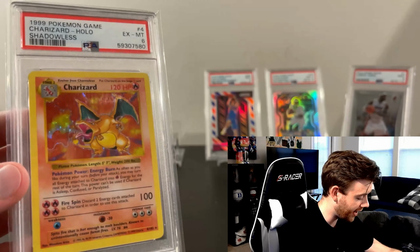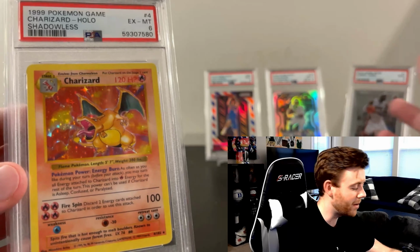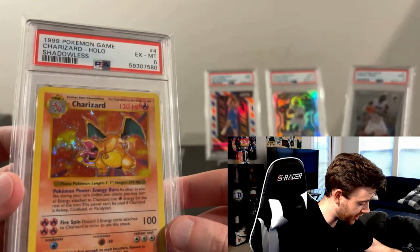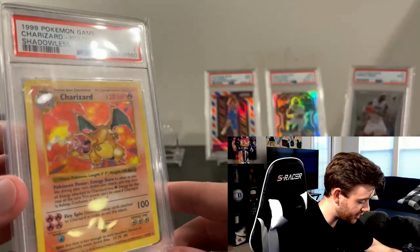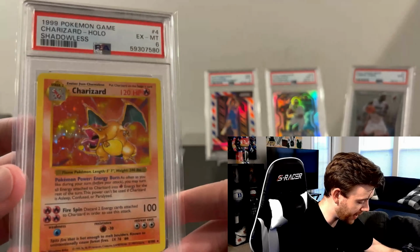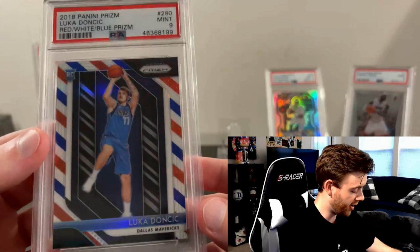I remember just being a kid and having these different Charizards. I'm not sure if I had a Shadowless, but just playing with them, having fun, and always wanting to trade for the Charizard. So just such a fun card, so nostalgic, so iconic, and glad to have it here in my collection. And our third card up here, another basketball card.